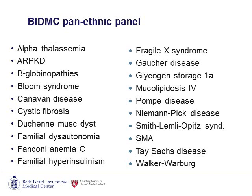It includes screening for alpha thalassemia and beta globinopathy. So these are conditions like beta thalassemia or sickle cell disease. It includes a couple conditions that are pan-ethnic and fairly frequent, so autosomal recessive polycystic kidney disease, cystic fibrosis, spinal muscular atrophy, Smith-Lemli-Opitz syndrome, and also includes Pompe disease, which is more common in the African American population, and two X-linked conditions, Fragile X syndrome and Duchenne muscular dystrophy.